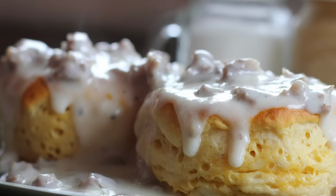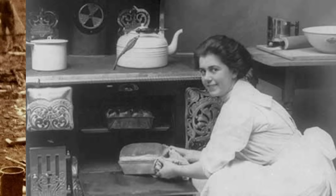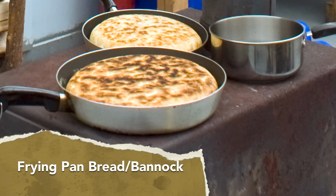Bread and biscuits were just as much a staple of pioneer meals as they are today. Ovens weren't typically available on the trail, so settlers cooked these classic carbohydrates in a frying pan. The result was frying pan bread, or bannock, which is different from the bread we eat today.